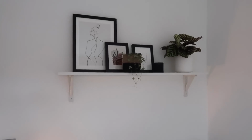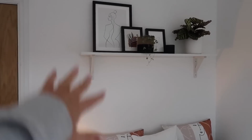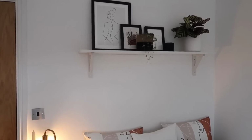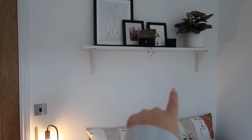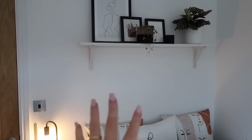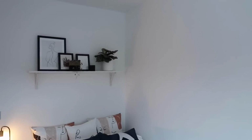I think I'm going to fill that shelf out a little bit more, but I am also going to wait until this shelf comes, just so that I can arrange what's going to go where. And then I think I might put some sort of light on the shelf that's going to go here, just to bring a bit of light to this side of the room, because obviously I've not got any fairy lights up now. Honestly, it's so strange, guys.